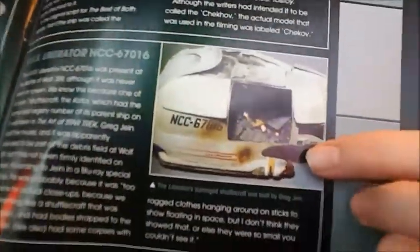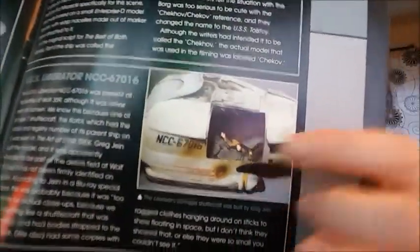the Liberator 67016. Now, the Liberator is an obvious callback to Blake's 7, which is a fantastic sci-fi series made by the BBC during the time of Doctor Who in the 70s and 80s. Really cool. And there is a shuttle there, which was blasted open, and there's a dead crewman aboard, which is really cool. Not for the crewman, obviously, but, you know.